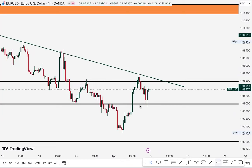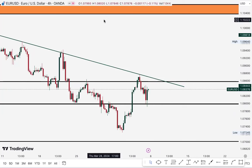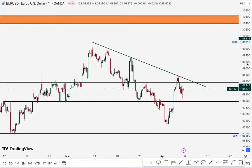So this was just a liquidity grab, because we've seen this happen several times across each and every single financial instrument. This is not the first time I'm seeing this thing happen. So by the way, I'm 50-50 bullish on EURUSD and bearish on EURUSD. All right, so thank you very much, and let's move on to the next pair, NZDUSD.